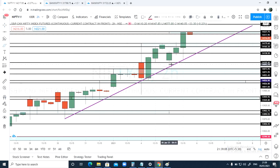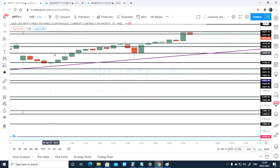Let me show you. You can see here today as well, on 5th January, it has respected this trend line and moved up. Again it had hit this level and again moved up. So this trend line is becoming very important for now. This trend line will be there for tomorrow's trading system as well. Now let me go and check out what has happened in the 15 minutes chart, then I'll explain you my trading plan for tomorrow.